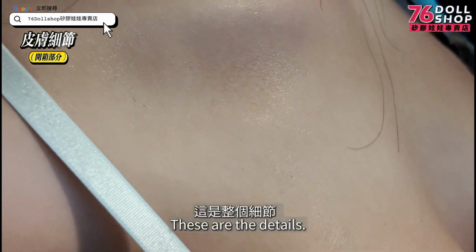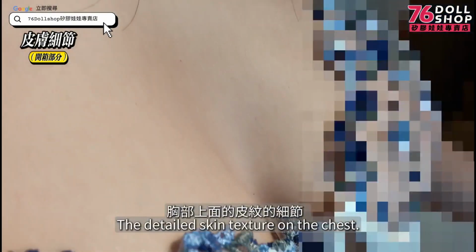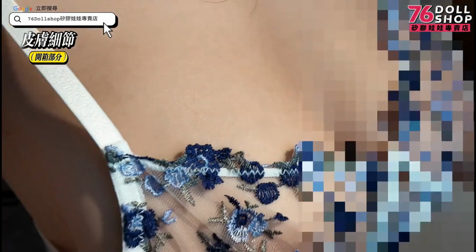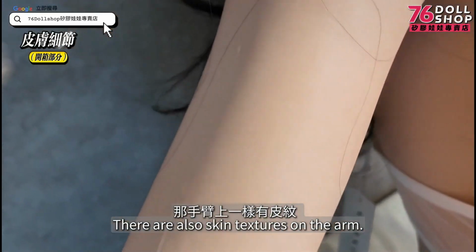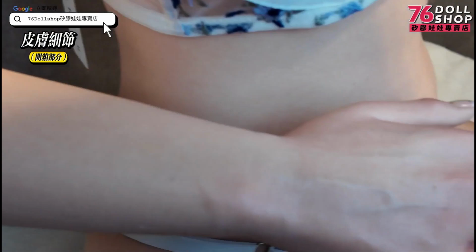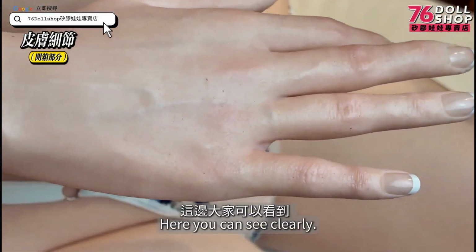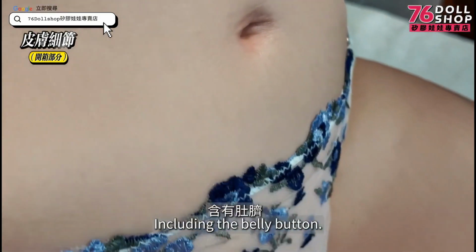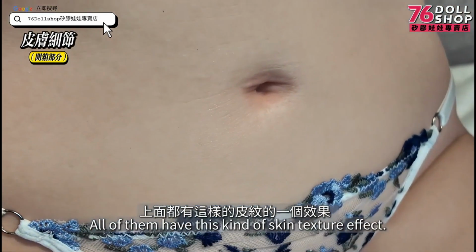These are the details. The detailed skin texture on the chest. You can take a closer look and observe carefully. There are also skin textures on the arm. Here you can see clearly the skin texture area. We can also see the waist, including the belly button. All of them have this kind of skin texture effect.